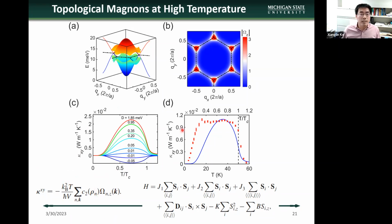The figure on the bottom right just shows the comparison between the calculated results and the experimental results. The experimental results are the red dots, the calculated result is the blue curve. And we can see that at high temperature, the calculated result agreed nicely with the experimental result. So this suggests that at high temperature, the thermal Hall effect could be dominated by the topological magnons due to the DM interaction. But in the meantime, we see that at low temperature, there's a large discrepancy between the experimental data and the theoretical results.